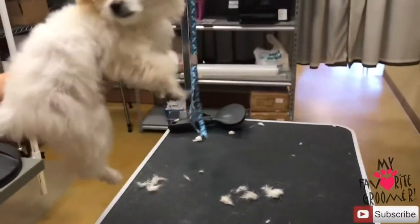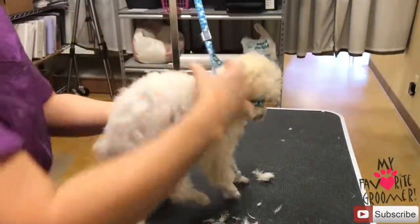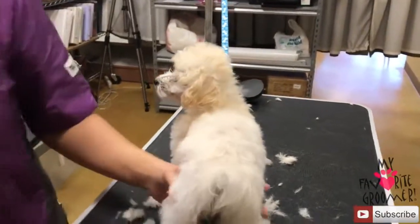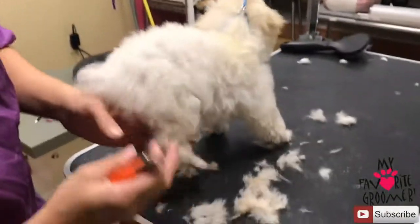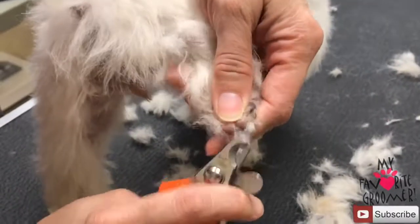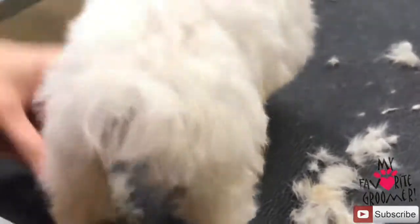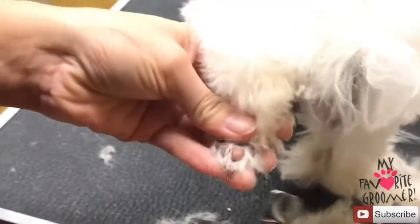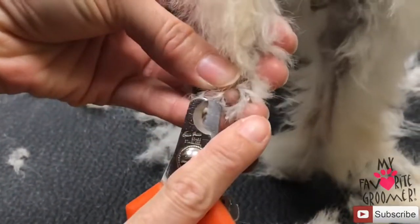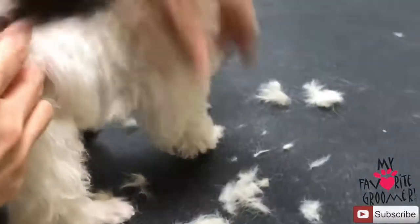Yeah, it's not cool. Not cool. So we're going to do a nail trim and go straight to the bath and just see what we can have left over. The biting already at this 12 weeks old, that's just being a boss right there. It's too much. Like I said earlier, do you think puppies should be easy? It's not. It's actually harder and more dangerous.